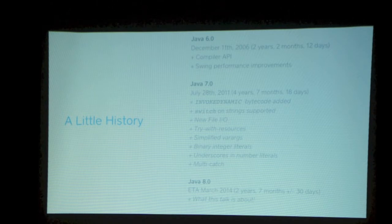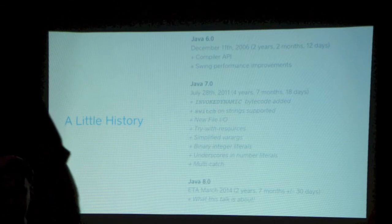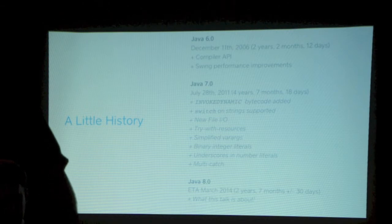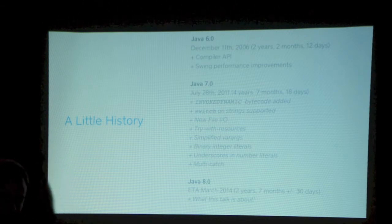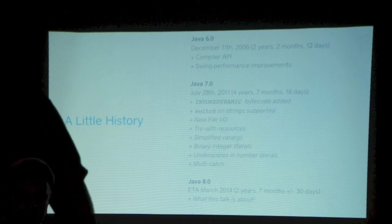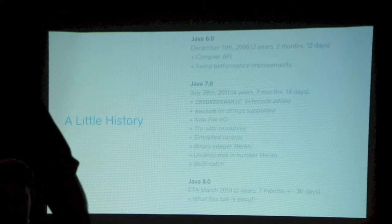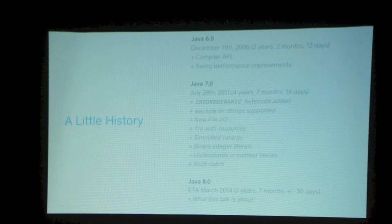They added support for switching on strings, a pretty cool feature, and a new file IO API, where finally you can actually figure out the permissions on files, or at least the Unix permissions and things like that. Try with resources, so resource management was built right into the language to make it easy to close streams and database connections. Also, they simplified the var arg syntax, and added support for binary integer literals.